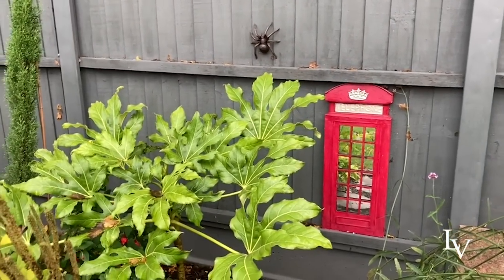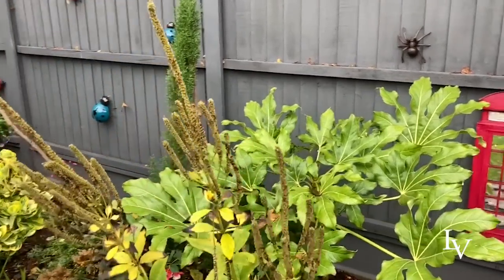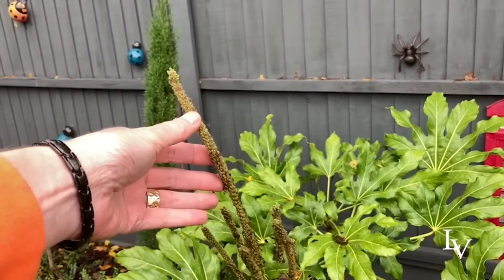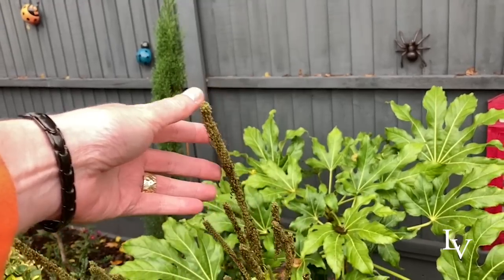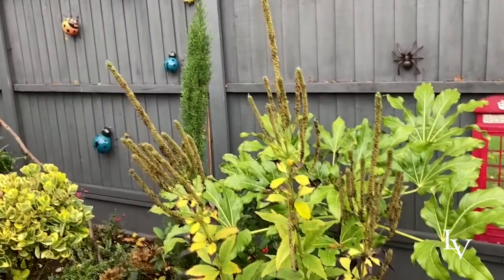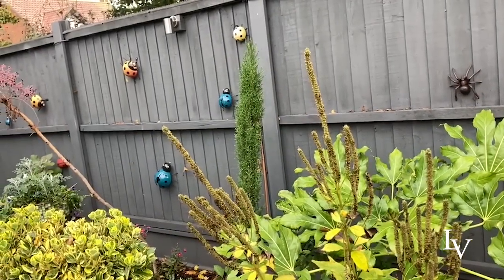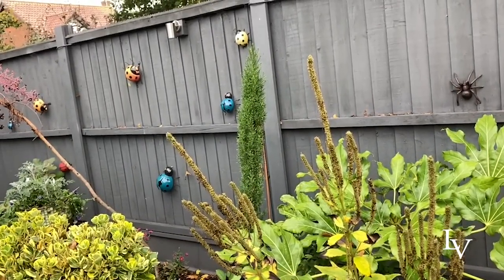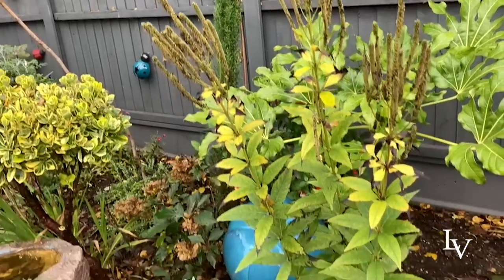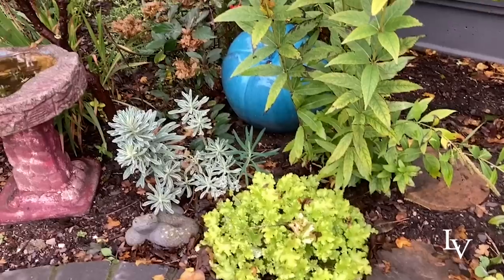Another Fatsia Japonica, one of the favourite things. And then this here looked spectacular. It's a Veronicastrum, and it reminded me of candelabras that you would put on your piano. It was so gorgeous. Over in the back is a Van Gogh Tuscan totem pole cypress tree. And then down the bottom, another Heuchera and a Euphorbia.